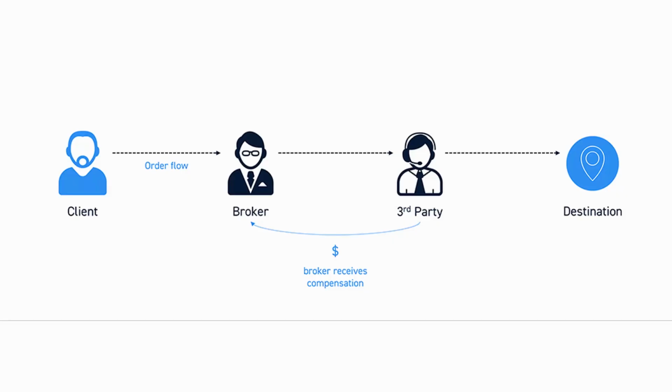So instead of sending your order to the best possible market, the broker sends it to a third party who pays them for the privilege. So there's a bit of a conflict of interest here, and you might not get the best price. And actually, there have been studies by Dutch and Spanish authorities that have concluded that payment for order flow leads to worse prices for investors.